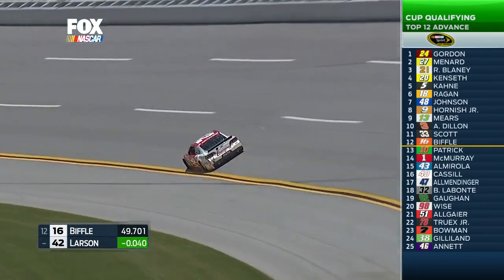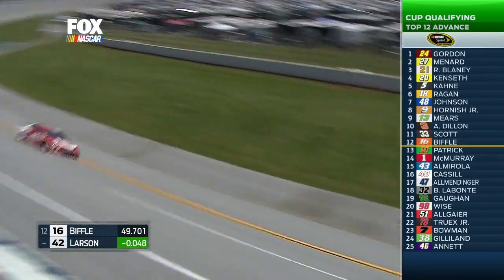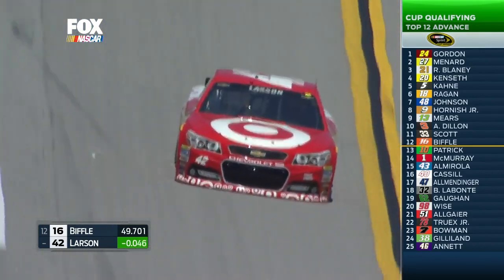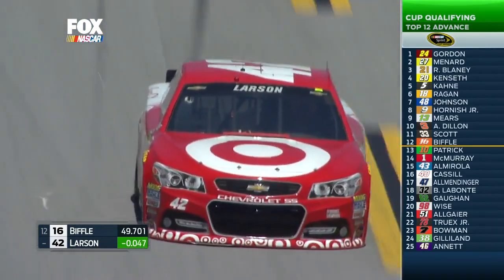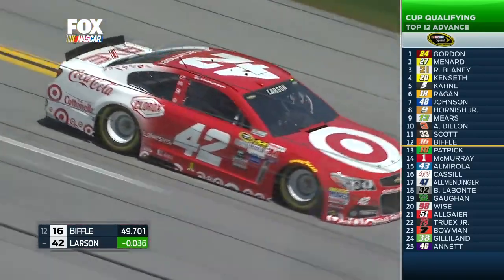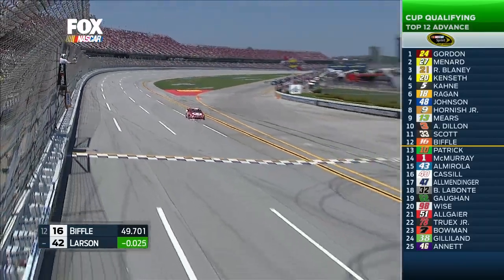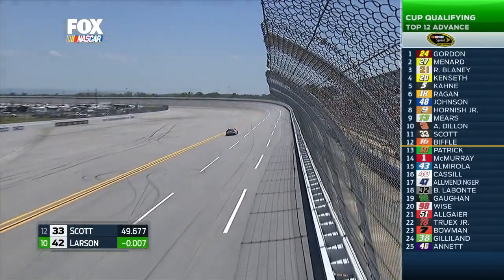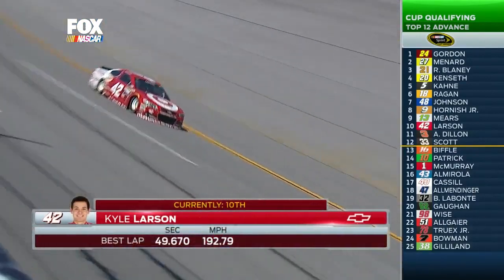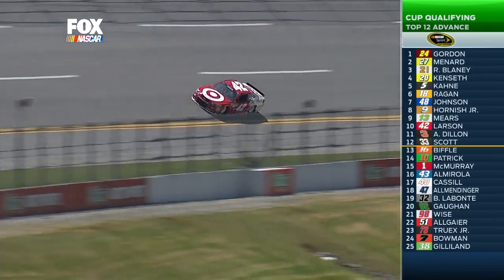But right now, his teammate Jamie McMurray in the 1 is actually outside the top 12, but you can see Kyle Larson coming through 3 and 4 is tracking inside the top 12. He's actually holding his own, Larry, which we've seen a number of cars lose time for. He's holding his own all the way down here to the checkered flag. Losing time coming to the checkered flag, but it's going to be fine. 10th for Larson, 49.67. And that will take Greg Biffle out of the top 12 by just 3/100ths of a second.